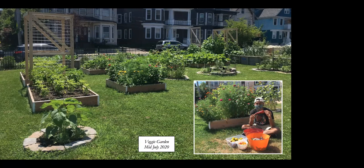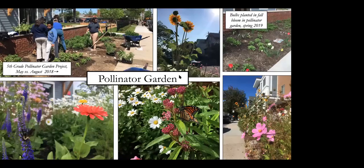And this is Dario in the summer of 2020. We were trying to figure out how to do our garden program during COVID. Dario's the one youth who was working that summer. We picked a lot of vegetables and gave them away because we didn't have students in the garden for a while that summer. So we gave them away to the community. But that's our veggie garden.